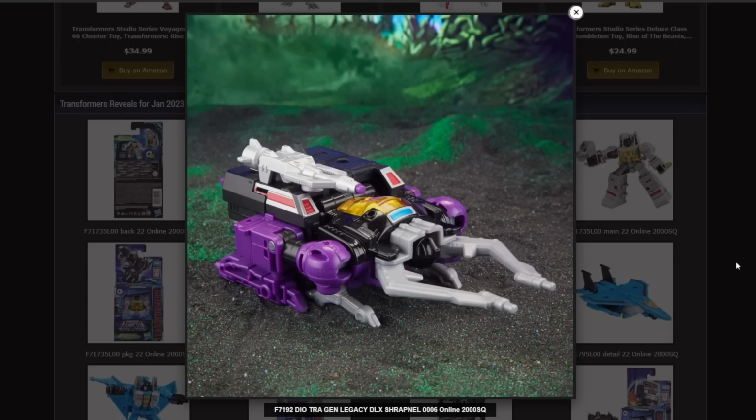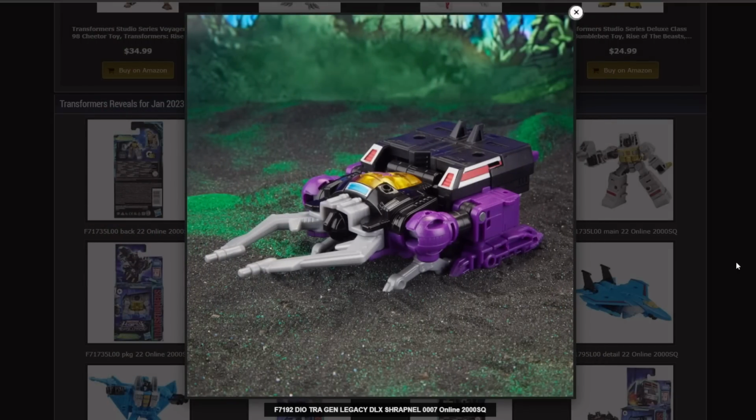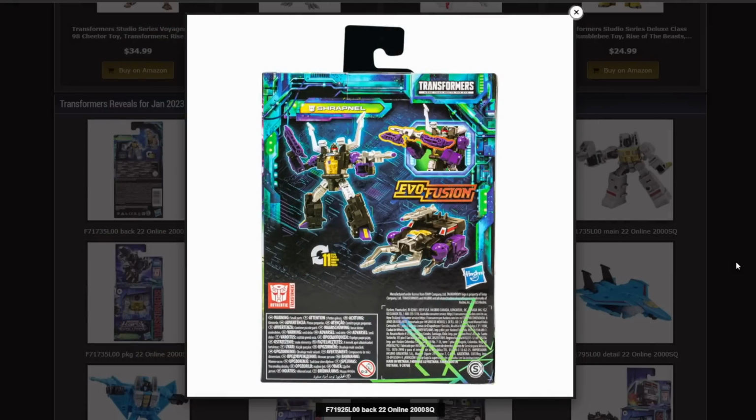Kickback is going to have himself a buddy, and I couldn't be happier. I don't know why I'm so excited for the Deluxe Class Legacy Insecticons, but I am. And yes, just give them to me, Hasbro. I want them. Where's Bombshell? I expect Bombshell will be out late at the end of this year. But yeah, yes, please give me more of it. I don't know what the Evo Fusion is other than the guns combined, but whatever.